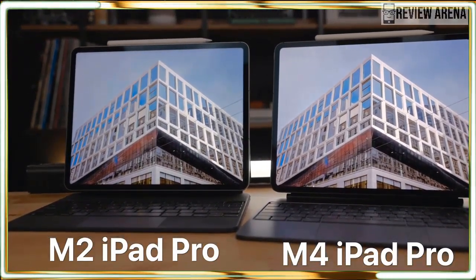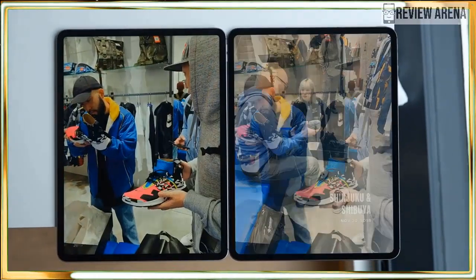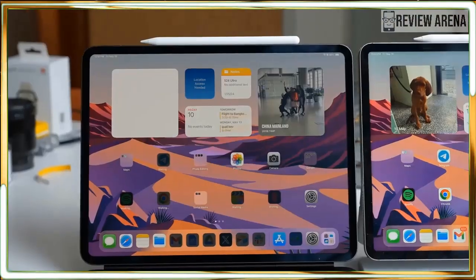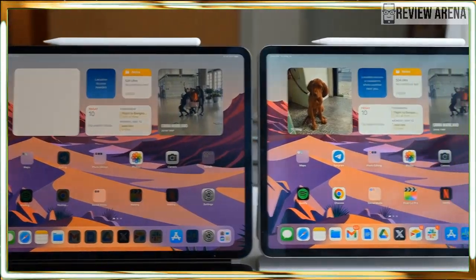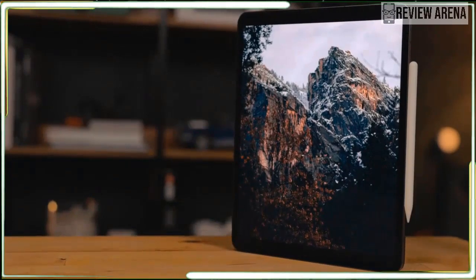Lastly, we ran the 3D Mark gaming benchmark on iPad Pro. Not only did it score better than the previous model, but it also pumped out more frames per second. I am eager to see how iPad games optimized for the M4 chip will perform.